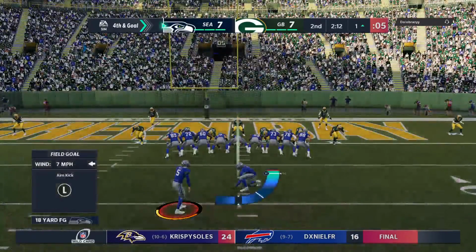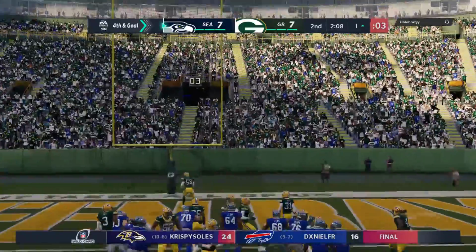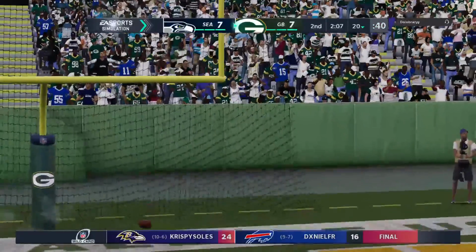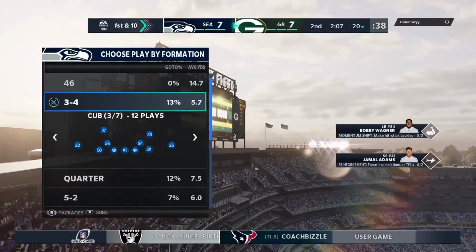On comes the Seahawk kicker here on 4th down. It's Jason Myers from the right hash at a bit of a tight angle. And he missed it. It's no good. And this game will remain tied here in quarter number 2.